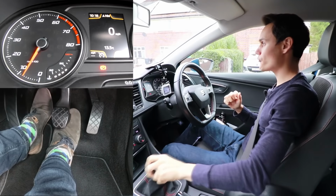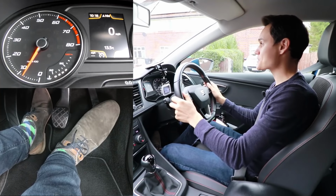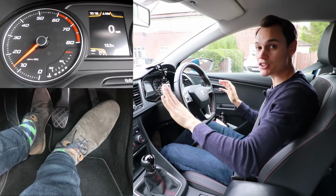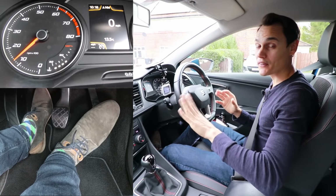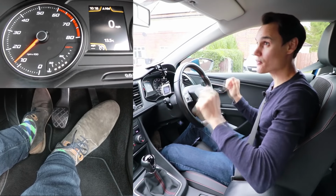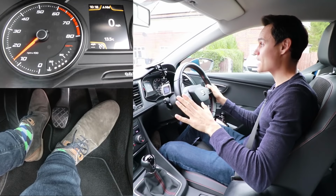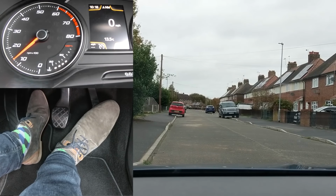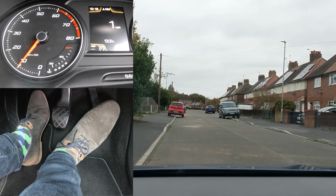So clutch down, first gear and handbrake off. Then I'm going to add some gas. Now, as I lift the clutch up, nothing's going to happen to begin with. But when I reach the clutch bite point, the car will start moving. So I'm going to do that now, gradually and very slowly lifting the clutch. Nothing's happening, still nothing's happening, and it's starting to move. This is the clutch bite point.